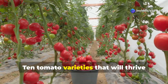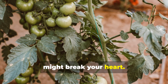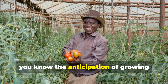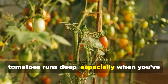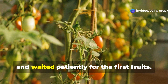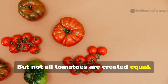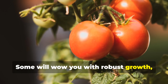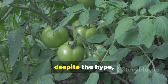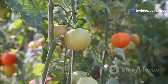10 tomato varieties that will thrive in your garden, and 5 varieties that might break your heart. If you're like us here at Soil and Crop Central, you know the anticipation of growing tomatoes runs deep, especially when you've carefully chosen the seeds, nurtured the seedlings, and waited patiently for the first fruits. But not all tomatoes are created equal. Some will wow you with robust growth, heat tolerance, and flavor that stops you in your tracks. Others, despite the hype, will falter, flop, and leave you questioning your green thumb.